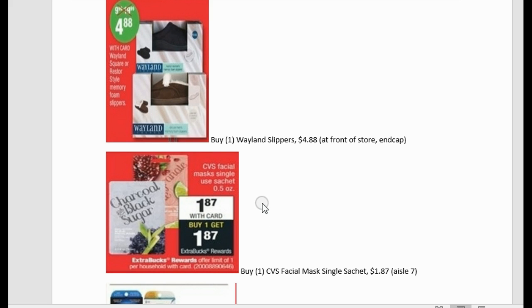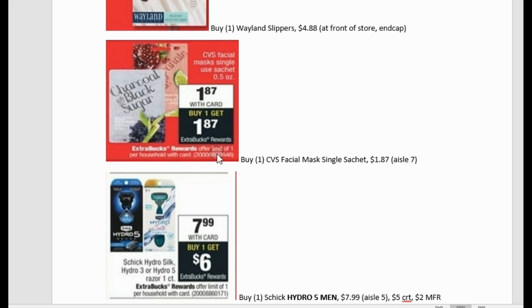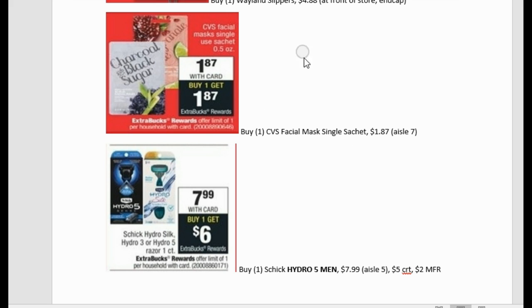And I will do my extra care card. I will scan my CVS card, and I will make a note of that, but I'll probably do that at the end. I'd rather just gather up the items first because I do want the CRTs, but I don't want stuff to sell out. And then I will grab one of the CVS facial masks.